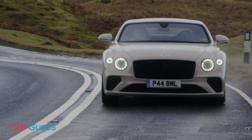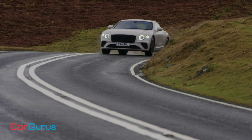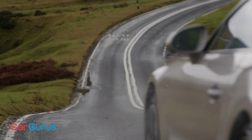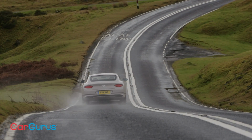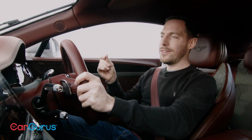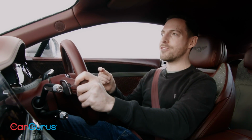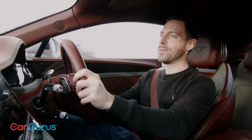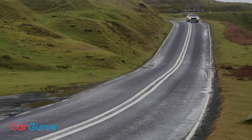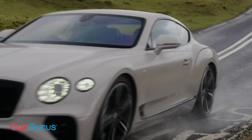which is what makes being on the road so relaxing. As well as comfort mode, the Continental GT also has a sport mode and the immodestly named Bentley mode, a sort of balance setting. That's the default driving mode. The V8 engine is so subdued in normal driving, but when you tickle the throttle pedal just a little bit, you hear that bassy V8 rumble and you're reminded that it's there. I really like that.